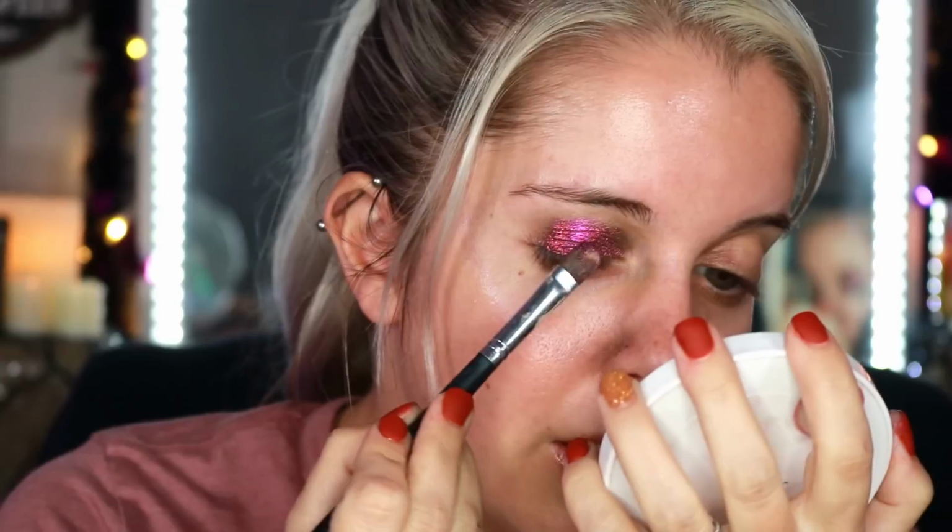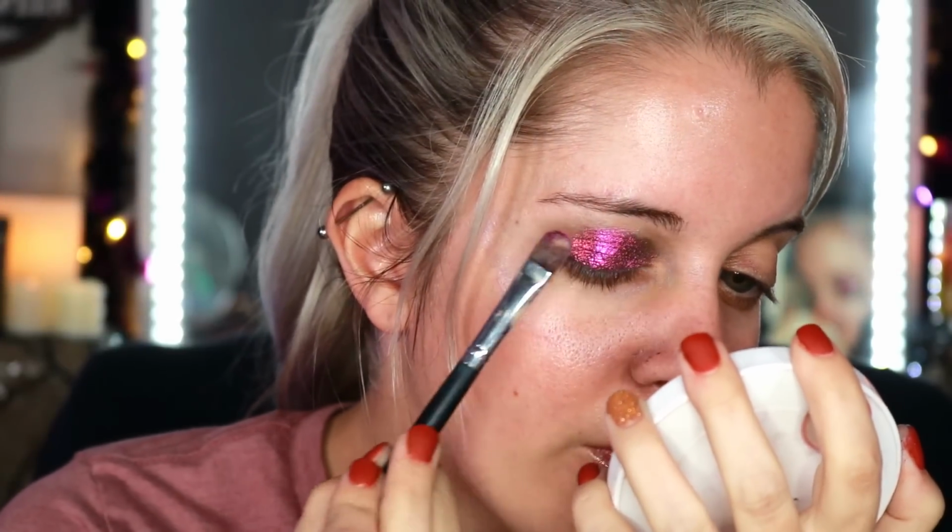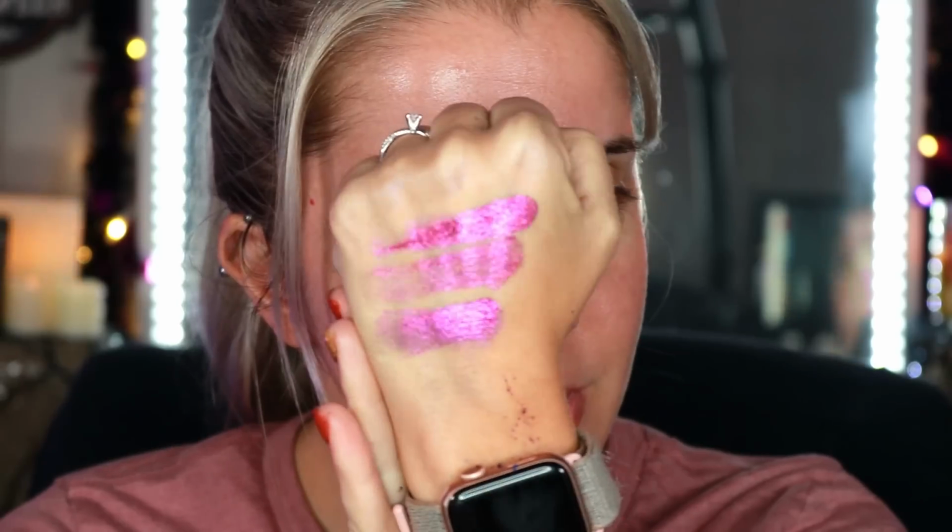Now, mind you, this is not going to be good application, but I'm just trying to show you guys what this looks like. And then I'm going to take it on a wet brush and really just start to pack that on. When you add it with a wet brush, it just gives it more vibrancy. But here is the shade Nebula. I hope you guys are seeing it for what it really looks like, because it is just so pretty.